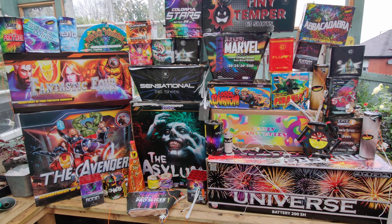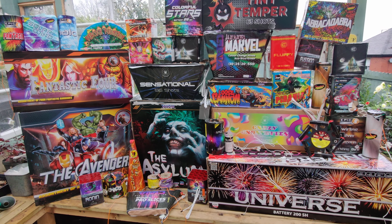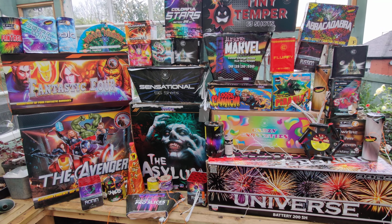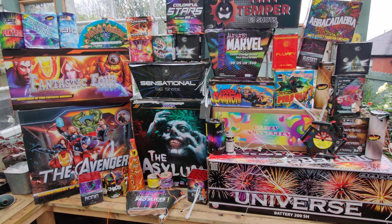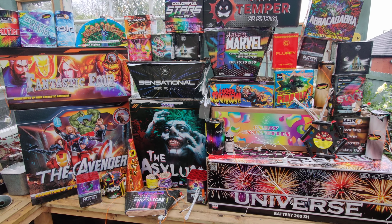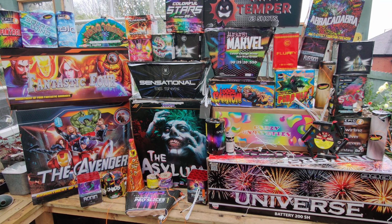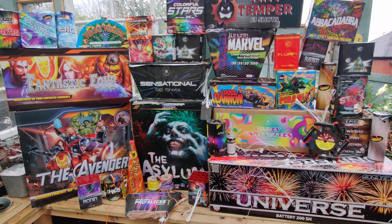This is the final stash. There are some extras that I'm going to hand light, but this is all the stuff that I've used up, ready to put on the Ignite firing system. So there's about 50 odd fireworks here in total. I've got 3 units for the Ignite system, so this is what's all going to get queued up today. So still a lot of work ahead.